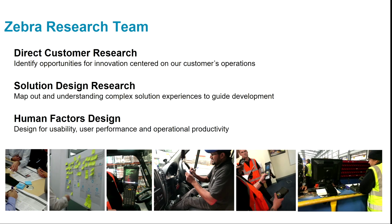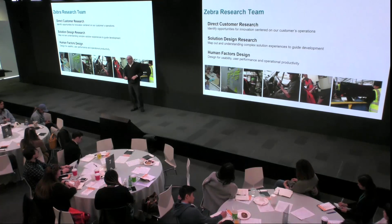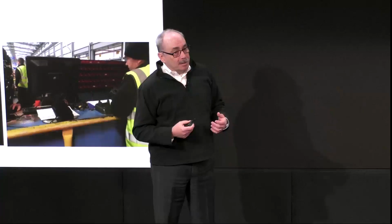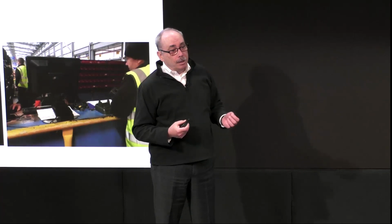As a result of that, I realized very early that I can't do any innovation unless I have really good research. Unless I get out there and really understand what people are trying to do, what their challenges are. And so I became deeply involved in research very early on in my career. So that's why I've evolved to where I now run the research program at Zebra. And it's been tremendously successful in helping the company drive innovation.